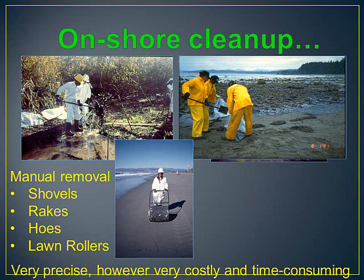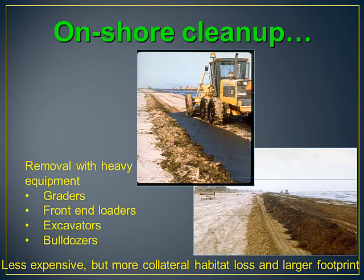So we can talk about this method, which is a little bit more effective at removing oil and a little bit more inexpensive. But with this method here, using heavy equipment, removing oil off the shoreline, the problem is you get a lot of collateral damage. When you bring in equipment such as graders, front-end loaders, excavators, and bulldozers, and you start removing oil from the beach, you're also going to take away a lot of clean sand as well. So very effective at taking the oil away, but you can also take a lot of the clean sand away. So there's kind of a trade-off between using people or using heavy equipment. You really have to weigh the two when you're choosing response alternatives.